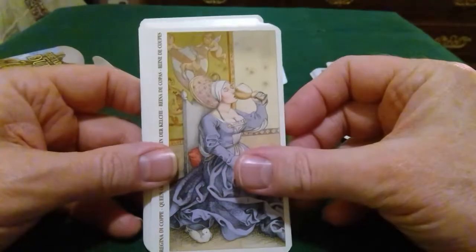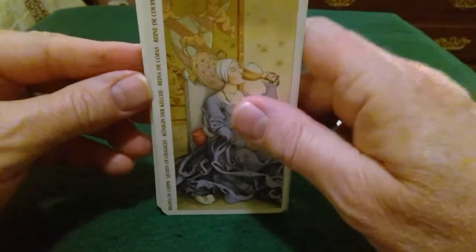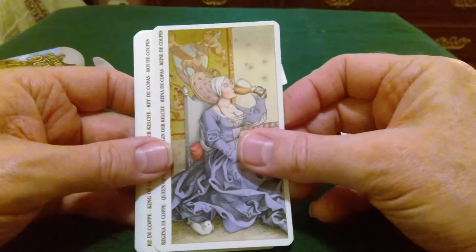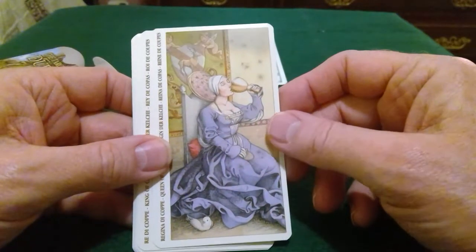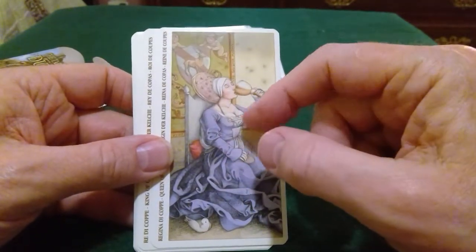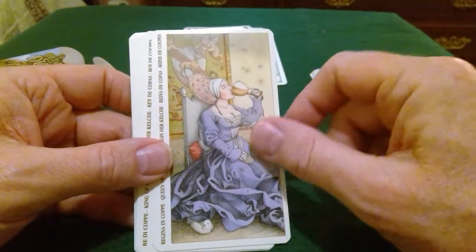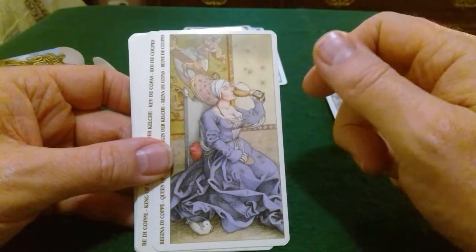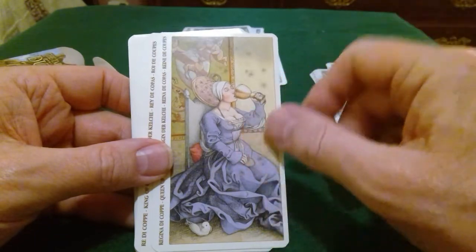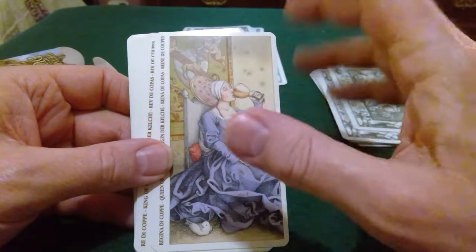Yep. Oh, look at this Queen of Cups, eh? Like I said in my last video, I could go on an hour about her. Queens of Cups are interesting. They are reflectors. If you want to know what that means, go look at the part about the Queens of Cups in the Transformational Tarot, or the last video I put up, because that's what they do. They're lovely people, all of them great.